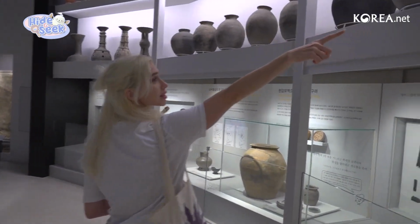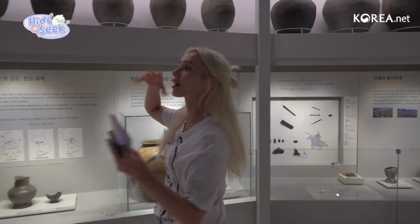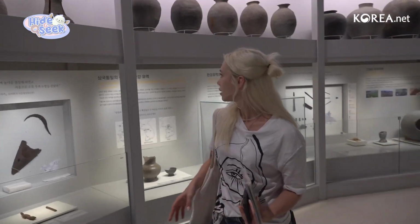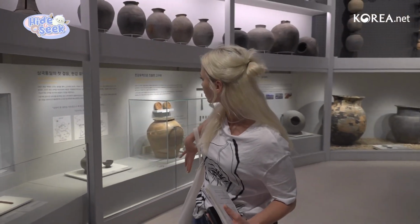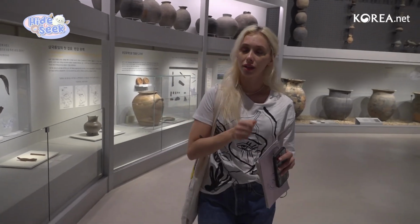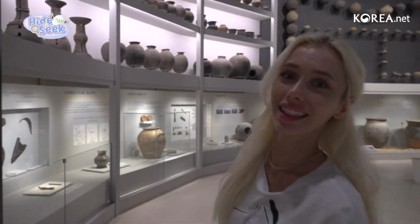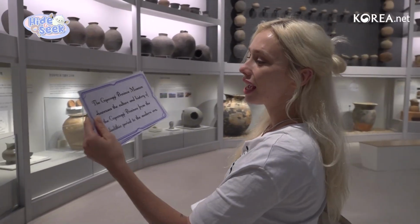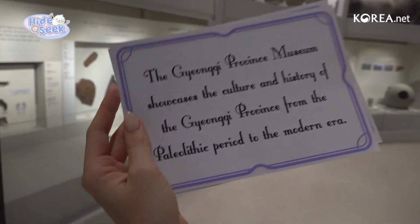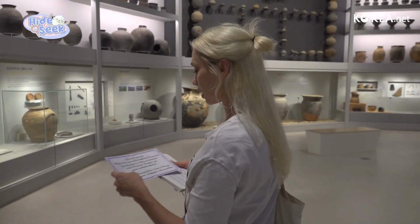I like this one because it looks like it was broken once upon a time and then mended back together, which shows that there was that concept of creating and fixing and keeping things intact. We've got what look to be tools, maybe some hammers, saws, pickaxe and stuff. So let's go ahead and look for that next clue. Here we go. The Gyeonggi Province Museum showcases the culture and history of the Gyeonggi Province from the Paleolithic period to the modern era, sorry.